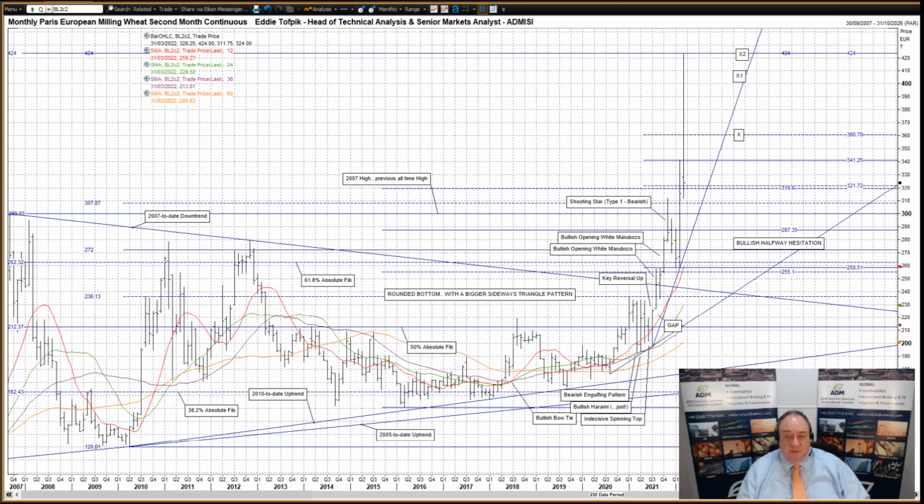Then the 50% Fibonacci on the 2016 to date move at 287.25. However, I have a suspicion at the moment that the 2022 lows at 259.25 and 258.5 are key to any part of this market maintaining the current bullish incentive. This brings me to my final point.